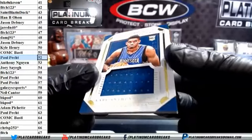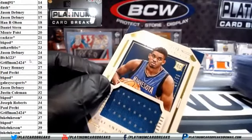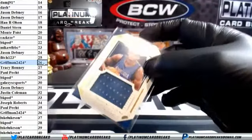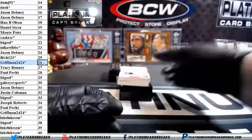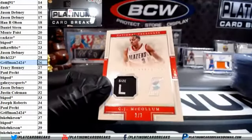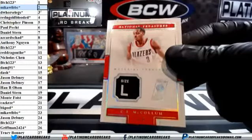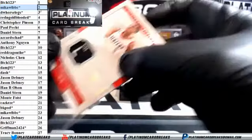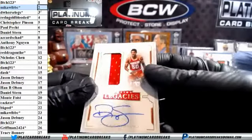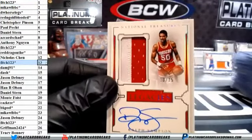We've got Karl-Anthony Towns, 26 of 99. Rookie jersey, 26. 26 is Griffman. How about a 2 of 2 tag of CJ McCollum? 2 of 2. Going to Micah. Okay, Micah. 2 of 2 tag. Lasting Legacies, 13 of 25, patch auto, Ralph Sampson. Sampson, going to Fitch.